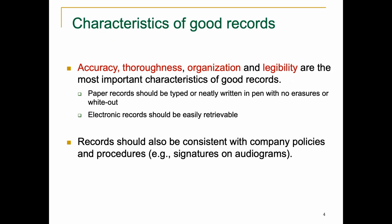The most important features of good records are accuracy, thoroughness, organization, and legibility, because these records are reviewed by company officials, government inspectors, workers, and others in the organization's medical or safety departments. Paper records should be typed or neatly written in pen with no erasers. Electronic records should be easily retrievable. In addition, records need to be consistent with company policies and procedures. For example, some companies ask workers to sign their audiometric records and case history forms to enhance the document's authenticity.